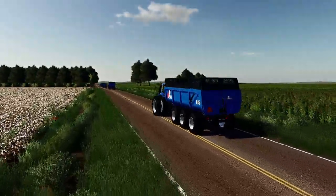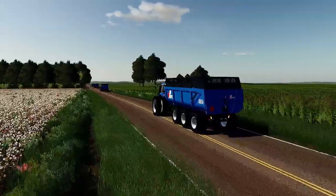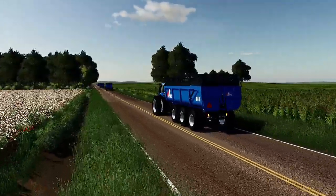We're going along here. We had to road these tractors, but it's not a huge deal. We don't have to go that far. Get them going down the road.